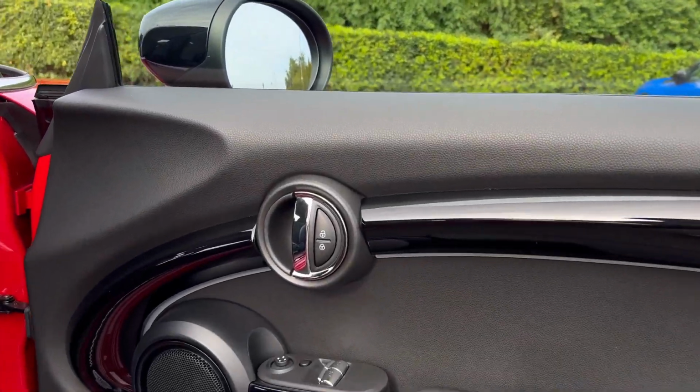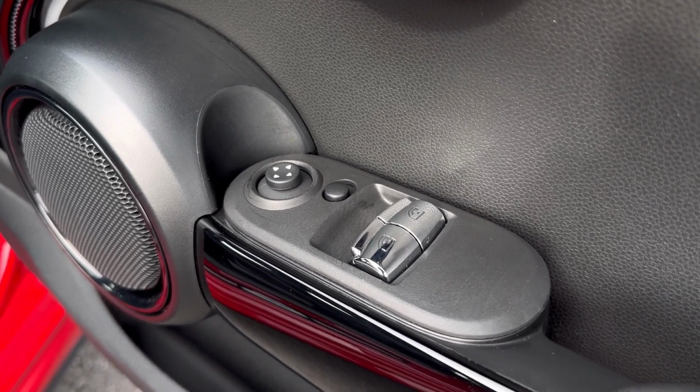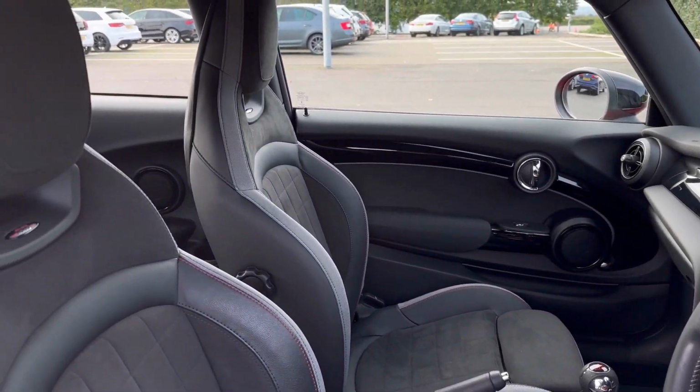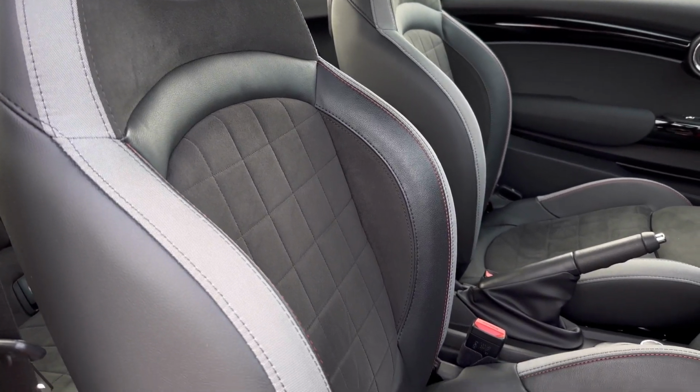Making our way into the front, on the door card you'll find the electric controls there for the windows as well as the door mirrors. You also have your central locking above, lighting controls behind the steering wheel as well as your wipers, and the gorgeous sports seats here in the front, and again the John Cooper Works styling.